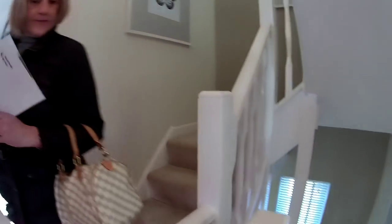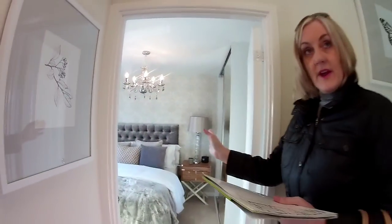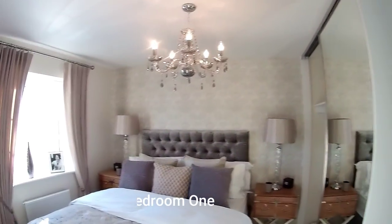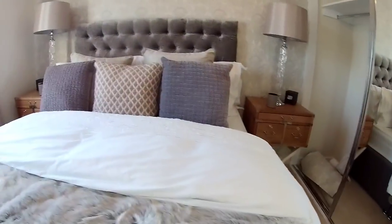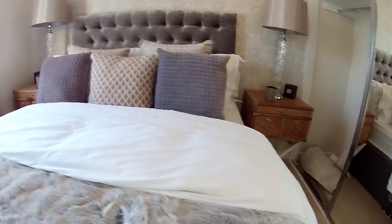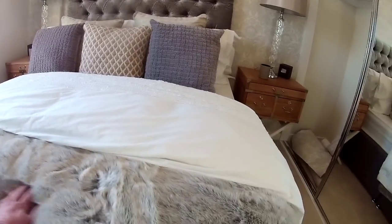Let me just draw your attention to these spindles. Look how nice they are. Very sleek and smooth, aren't they? The other detail, side of the landing, we've got bedroom one. So we've got bedroom one with this, I don't even know what animal that is. What sort of animal do you reckon? I think it's maybe a husky. Yeah, it'd be a big husky.